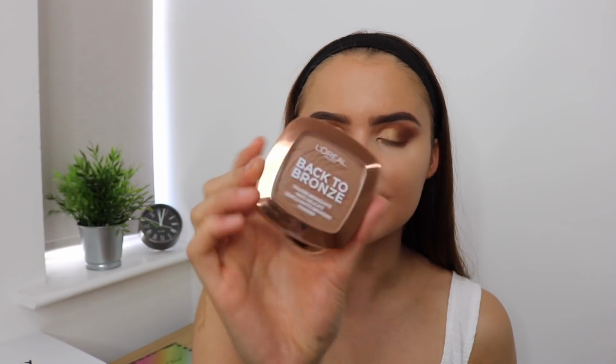Okay, so I'm gonna go in with bronzer. So the bronzer that I have to try is the L'Oreal. I think this is new actually, the Back to Bronze matte bronzing powder. This is in the shade 02 Sun Kiss. I wanted to try a L'Oreal bronzer because Sophia and Cinzia always go on about the L'Oreal Glam Bronze that they've now discontinued, but I wanted to try this one anyway.